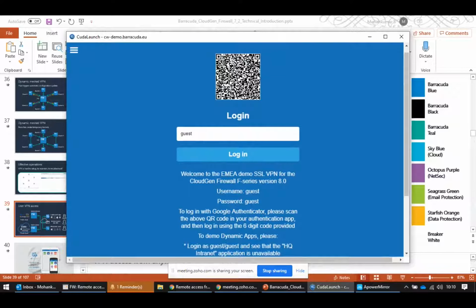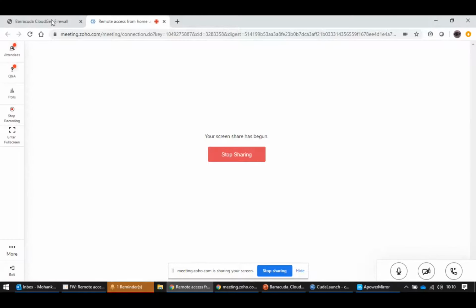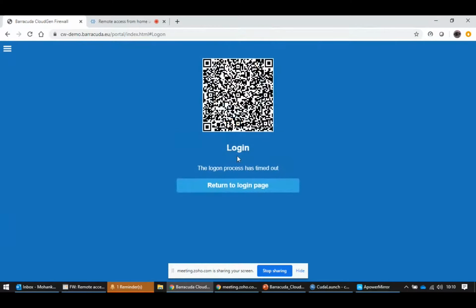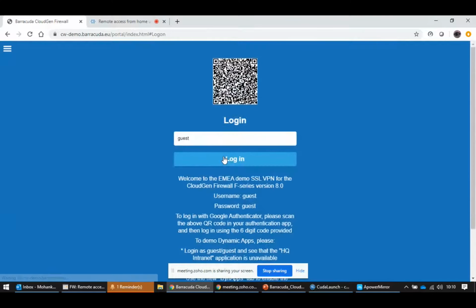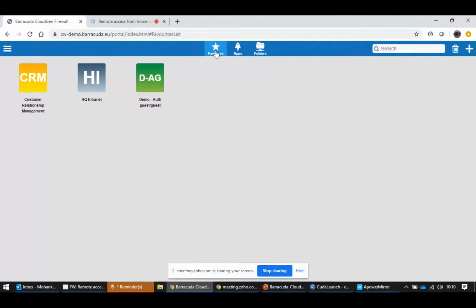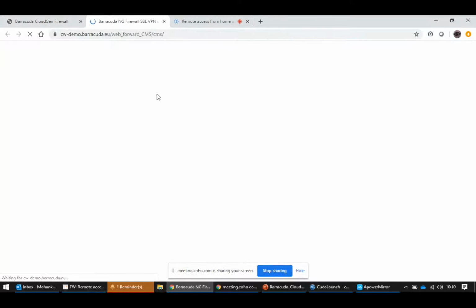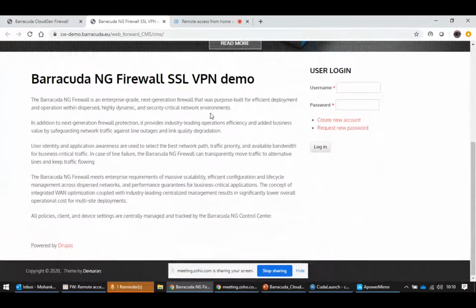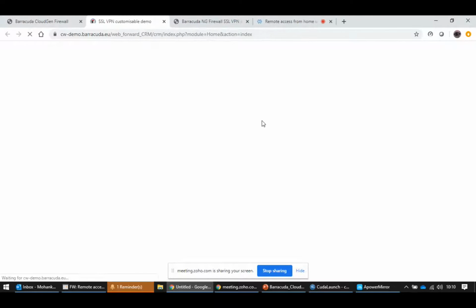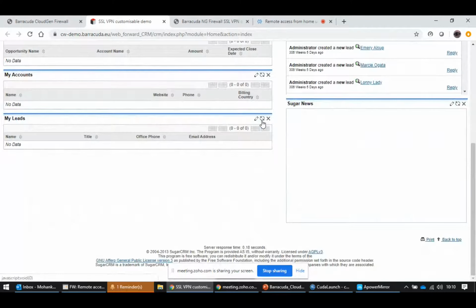So this is the Cuda Launch app. Before that, this is the browser based. The same, it's been accessed over the browser. So you can make use of your authenticator and the login. So you can see the favorites, and these are the various applications. And this is an internal application. The moment you connect, it will connect to the local application. So this is CMS, and this is a customer relationship management, which is again an internal server.